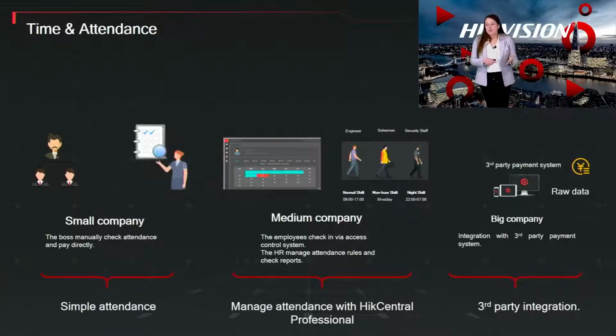They're probably using a third-party HR software for things like payroll. That can work as well as having that small company with time and attendance. It's very scalable, it's very usable, no matter what size of end user.